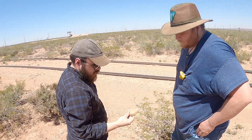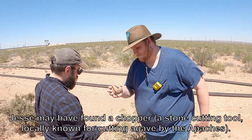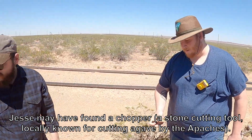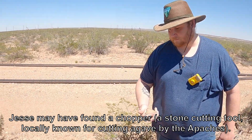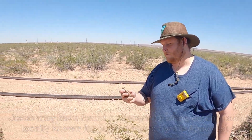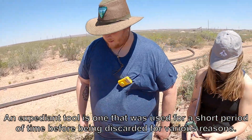That's sandstone? No, this is quartzite, maybe. It's quartzite? Hard to tell, honestly. Yeah, quick little expedient, you can see all your flake scars. Well, there's one tool. And then, it's expedient, though. It's good. This is the kind of crap they work out here.